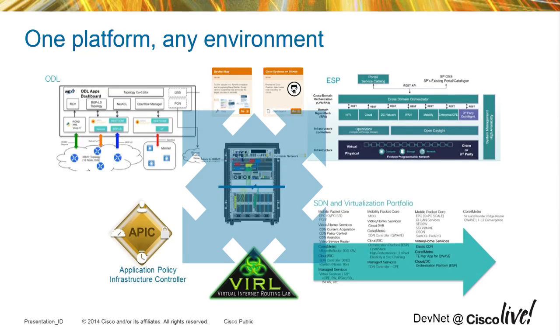We also add in something called VIRL. This is the Virtual Internet Routing Lab. We've taken all of the router code that we have as real builds running in network devices today, and we have virtualized it. It won't run as fast, and it simulates the underlying network that it runs on, the physical interfaces, but it is the real routing code. We've taken it from a router, we put it in a virtual machine, and you can write to it.